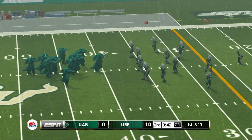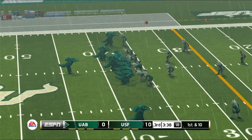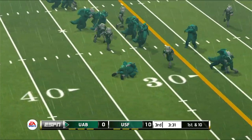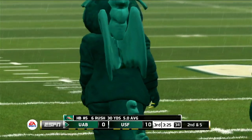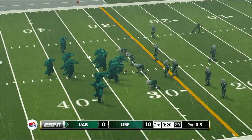Here's the eighth play of the series. Fourth down. Mike 34. Scoop. Red 18. Run. Decent run here, right side. That's good for a gain of 5 yards. That brings him second and five. It's second down, 5 to go. Ball on the 32.